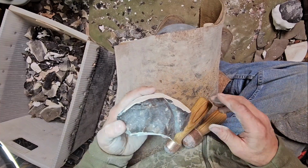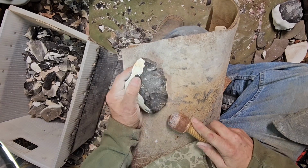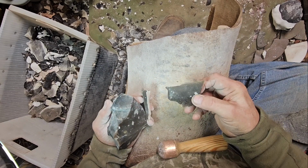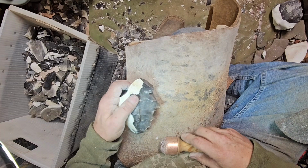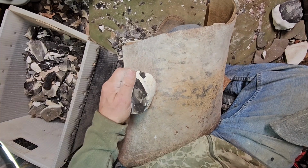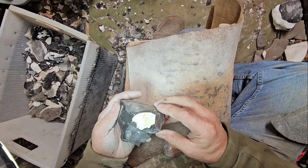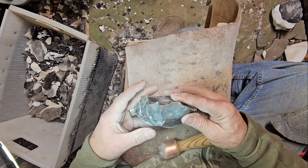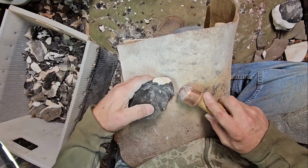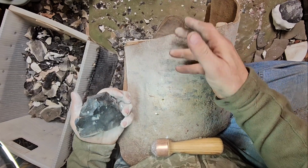Let's see. Flake. Ooh, a broken half dug on it, but that's still a good flake right there. It's all really clean material too. Nice flake.